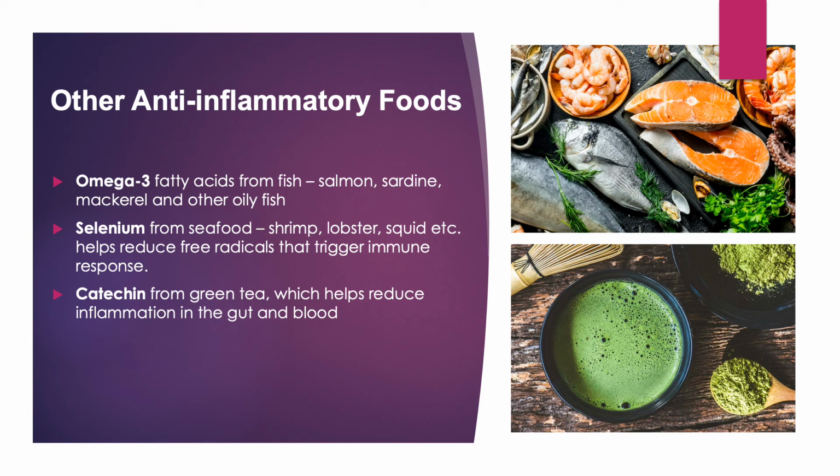Selenium is another nutrient that is associated with optimal immune function. Seafood such as shrimp, lobster, and squid are very high in selenium, and often incorporated in Japanese cooking. Selenium reduces free radicals that are associated with cell damage, aging, and chronic disease.